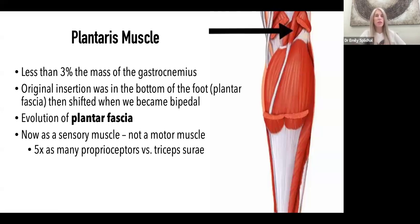And then plantaris, I did mention this. So the plantaris is a muscle that all primates have and not every human has. Now, it is 3% the mass of the gastroc. And what's interesting is that it is primarily tendon or tendon sheath. It is packed with proprioceptors and nerve endings. So it's actually seen as more sensory tissue than a motor function. It doesn't carry the motor function anymore. It's more neurosensory is where I would put it.